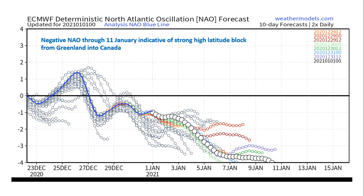All right, so let's take a look at the forecast from the models. European deterministic NAO. Look at this. This is what I call a tank. The forecast goes all the way off the chart here around the 10th of January towards negative. So the NAO, according to the European, is going to be negative through the 11th of January. That's indicative of that strong high latitude blocking situation.